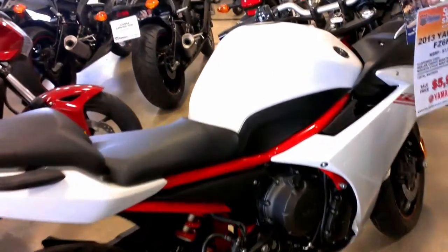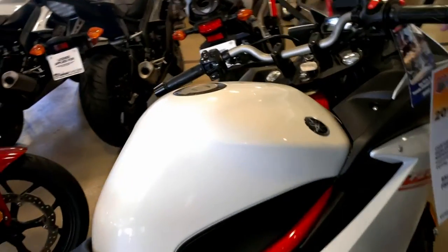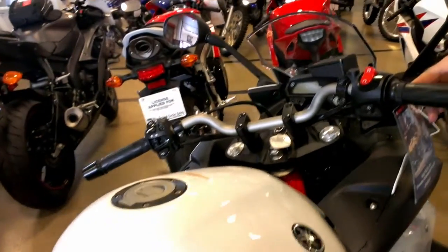Let's get them breakaway. If you hit this, go down, it'll snap the thing around rather than bust it off.